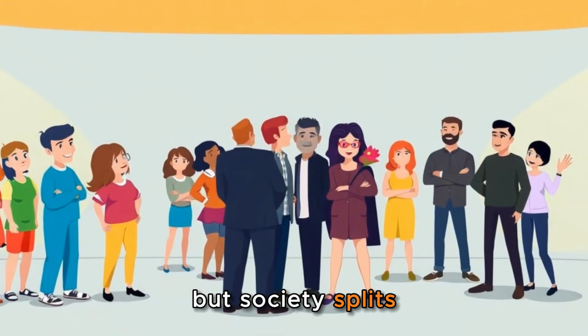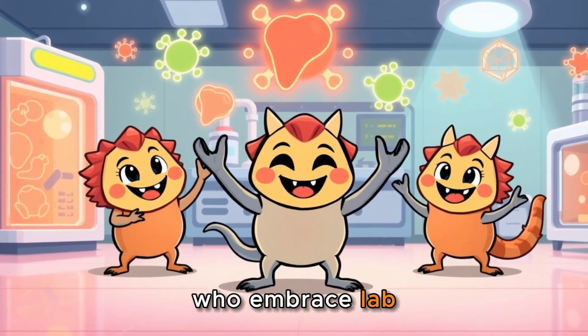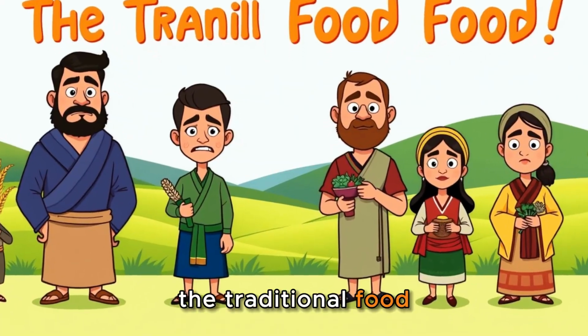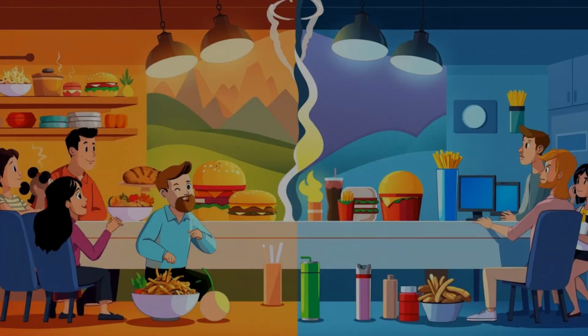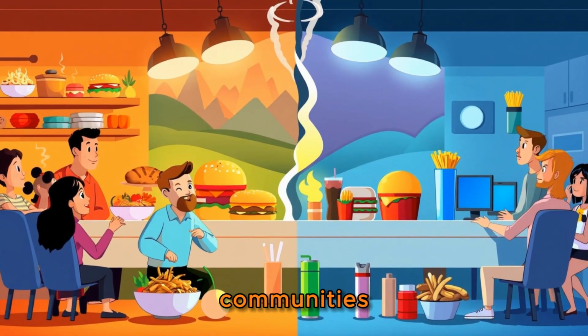But society splits into two camps. The cellular carnivores who embrace lab-grown meat as ethical and sustainable. The traditional food advocates who view it as unnatural and disconnected from the earth. Food becomes a cultural battleground, dividing families and communities along technological lines.